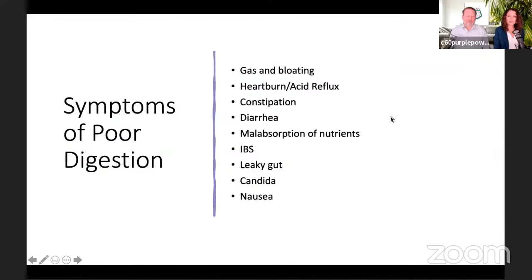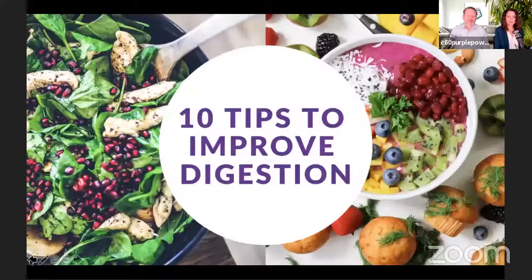So let's just quickly go over some of the symptoms of poor digestion. We've got gas and bloating, heartburn, acid reflux, constipation, diarrhea, malabsorption of nutrients, IBS, leaky gut, which we'll talk about in more detail later, which can lead to a bunch of different conditions, and also nausea. So now let's go over the 10 tips to improve digestion.